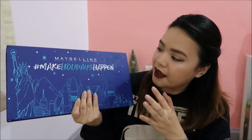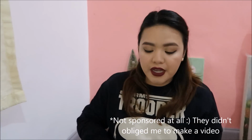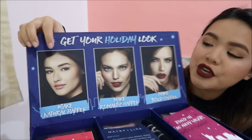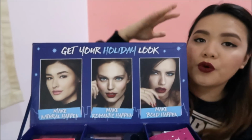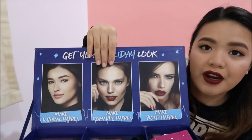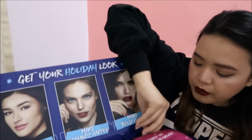Maybelline sent me a holiday package. It says hashtag make holidays happen. So sa loob nito, you can create 3 looks. Of course, you can recreate Liza Soberano's look, which is featuring a very natural holiday look. And then of course, you can create make romantic happen, which dwells more on a true red lip color and those contoured cheeks right there. And then you can also create this one. This is make bold happen, which is the lip color I'm wearing right now. So I used Divine Wine.